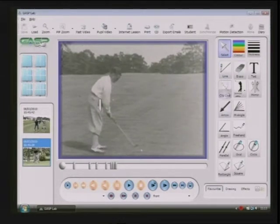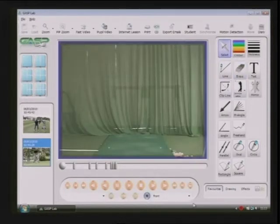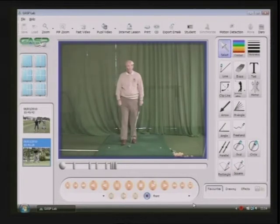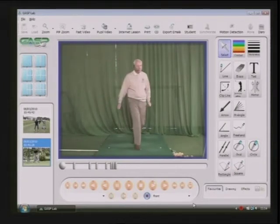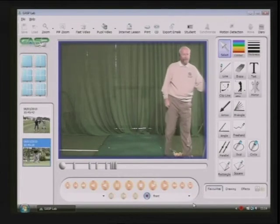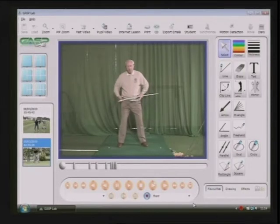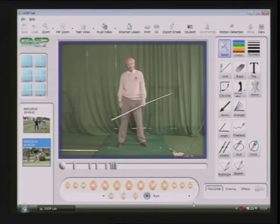So I'm going to go back on the mat now, and we'll just discuss a few more things about the hip. The hip movement is key, because if the hips turn pretty well, everything above the hips, i.e. the chest, arms, wrist, golf club, have got a good chance of moving back correctly, and everything below the hips, i.e. thighs, feet, knees, have also got a good chance of working correctly.